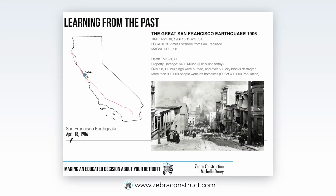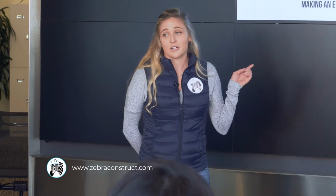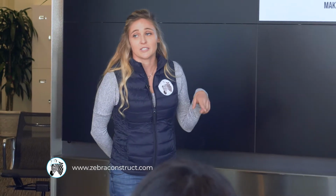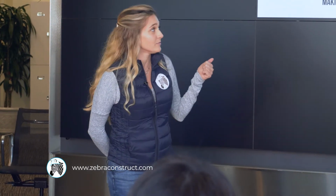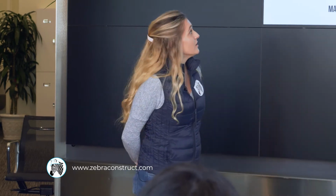So starting off looking at past earthquakes, in 1906, 80% of the population was left homeless due to building collapse and fire. And then 50 years later, the Kern County earthquake had $60 million in property damage. And the Ridgecrest earthquake, which happened last July, was a 7.1, 100 miles from here. And if that 7.1 would have hit closer to downtown Los Angeles, we would have seen a huge catastrophe, but most of the buildings out there were built after the 90s.